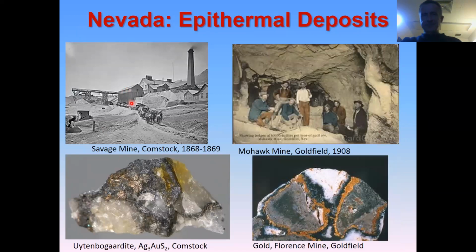This is the Savage Mine, Comstock, one of the first mines that was built in the 1860s. This is the Mohawk Mine, the most productive mine at Goldfield, 1908. See the old timers. A lot of the Goldfield mine was in breccias, and you can see all this native gold rimming the breccia fragments. So this was an incredibly high-grade mine. And then this is a very strange mineral. It's very rare, but it was found in the Comstock, but by no means was it the main gold mineral. Uytenbogaardtite, but anyways.